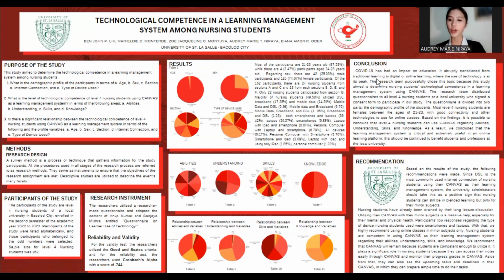They were able to determine the technological competence of nursing students in using Canvas as a learning management system. In that way, they plan to improve the learning management system to be more effective for nursing students' learning. Second, clinical instructors. These studies sought to inform and appraise the teachers on the technological competence of nursing students. It enlightened them to be more considerate of some students who need to be more competent in using the Canvas.